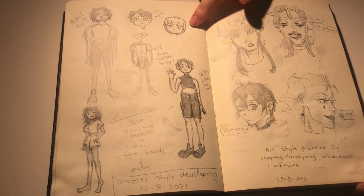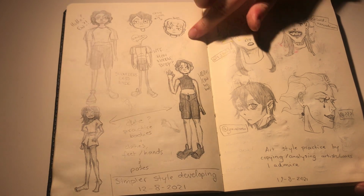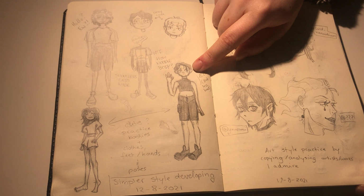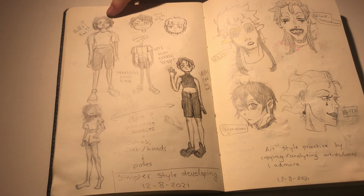Trying to simplify my style and get like a secondary style, basically. Not working out completely. I don't hate how this one turned out. These two are fine as well. This just looks like Link, honestly. We don't talk about this one.